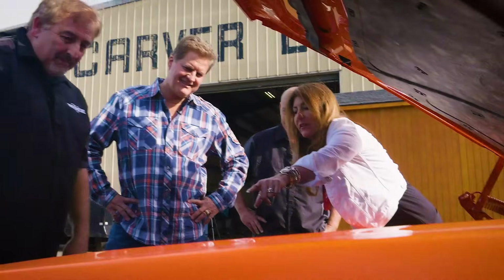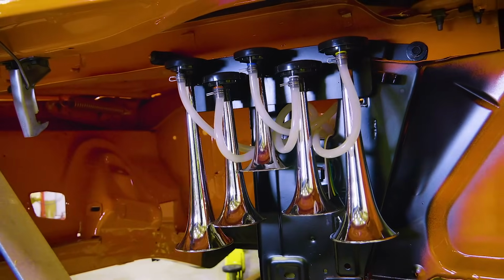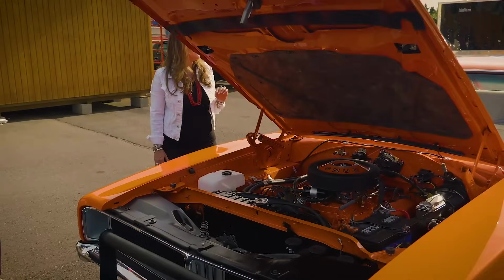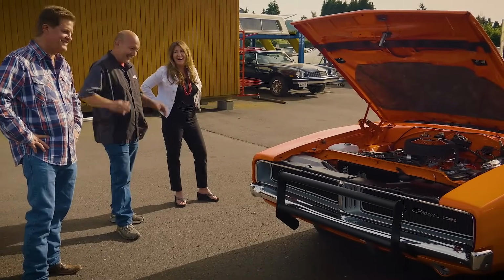What's this, Mark? These are authentic General Lee horns, which we actually went to the trouble of sourcing and getting them to function correctly. If you would like, I would be more than happy to play that for you. Step back. That's perfect. Great. That is perfect.